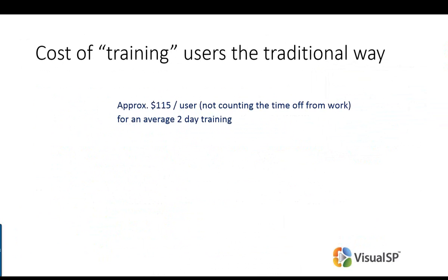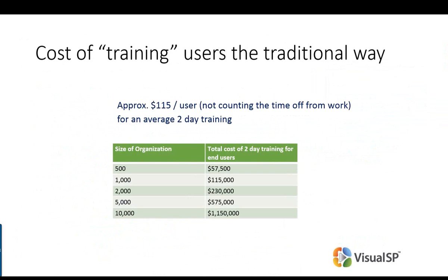Regarding the training, I got some sample figures here for you. Some of the stuff we have done, some of the stuff I've seen other people do, but the figures could change. Approximately $115 per user for a 2-day end user training. These costs go up pretty high, pretty fast for 1,000, 5,000, 10,000 users or more. Are you really going to get them into the room, do 2 8-hour trainings, open up their skull and pour all the information down, close their brain, and say, okay, you're good to go, and now you've spent $1 million or something on training? Is that really effective? What do you think?